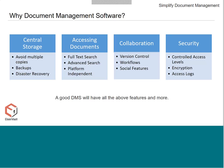Collaboration. What version control essentially means is that each time a document is edited or a change is made, a new version is stored, and older versions are stored as history within the system, so it is possible to switch back to older versions when need be.